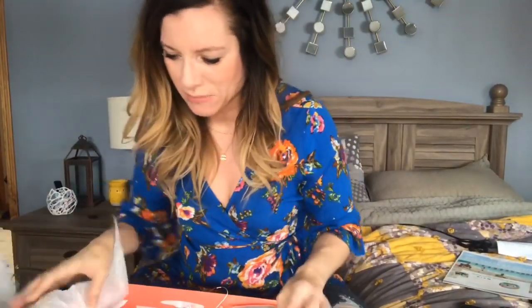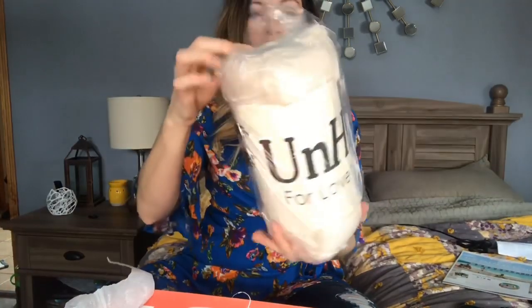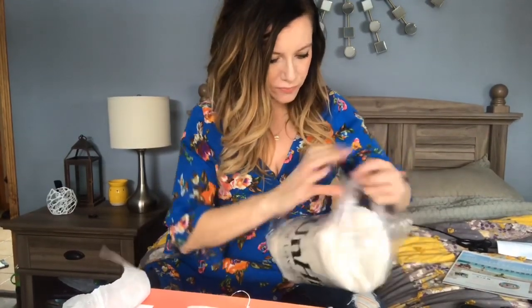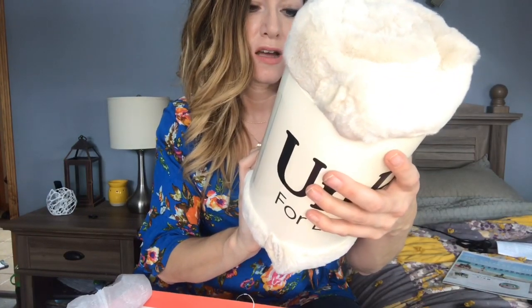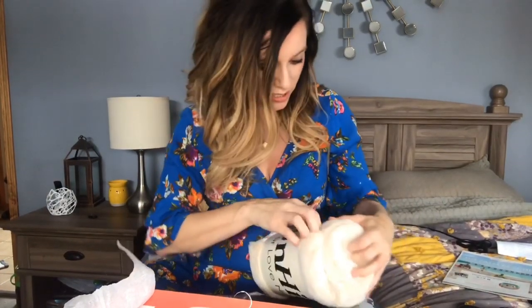So the customization, I was able to choose 3 products that I absolutely wanted included in my box. And the first one, this was a no-brainer for me. I love warm, cozy blankets. This is the blanket that I got. It looks more like an ivory color. It is so plush. Look at how soft it looks, you guys. It feels so cozy. And I think it's a pretty good size too. Yeah, 50 by 60. So it's definitely something that you could wrap yourself in, get all cozy in, which I should actually do, shouldn't I?